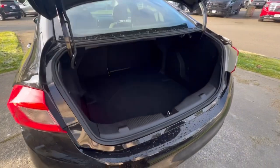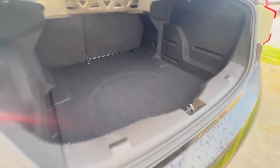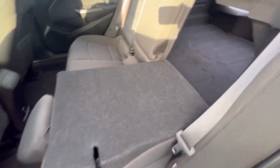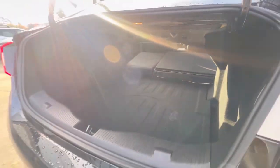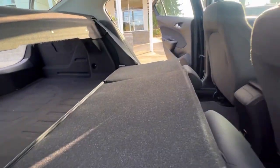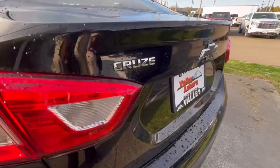Let's take a look at the trunk. I'm not exaggerating, but there's lots of space back here in the trunk. You can also fold the seats down, which gives you that extra room if you are needing it for any reason. Both seats fold flat, extremely flat, as you can see here in this video.